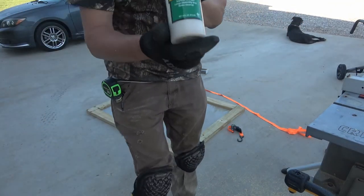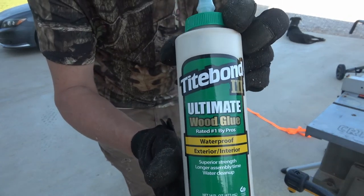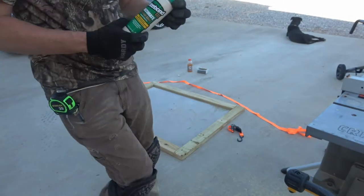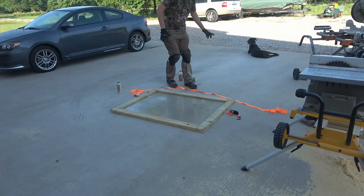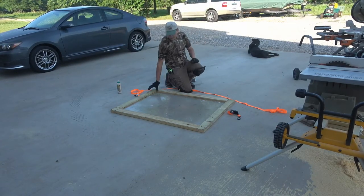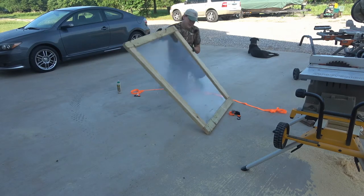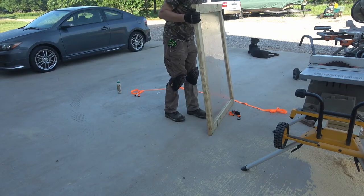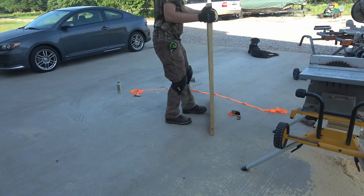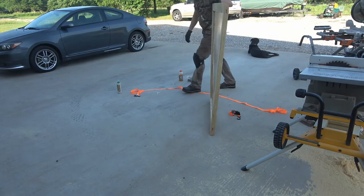Okay, got Titebond 3 interior exterior wood glue. If you notice my shadow back here, it's getting shorter, working against time. When the shadow gets up here, I will stop. I'm not gonna work in the sun because I'm a wimp.